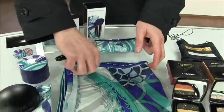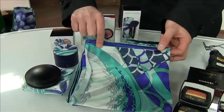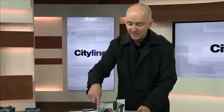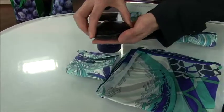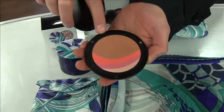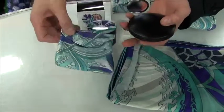So let's start over here. This was the first collaboration that Pucci did with Guerlain. Pucci was always known for this authentic pattern that I believe was from 1947. It's great, it's got these turquoises and these purples. And what Guerlain did was take inspiration from that print and do limited edition packaging for it. It was so beautiful, and this was the star product. So it was Emilio Pucci for Guerlain, and again, this amazing bronzing palette, and it came in this polished wood compact that had magnets on it, and it slid into this amazing little pouch right here.